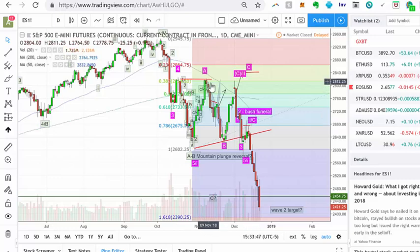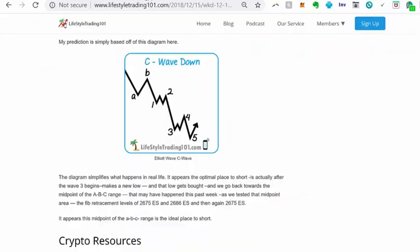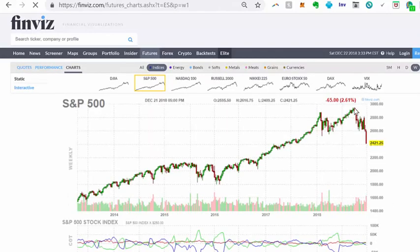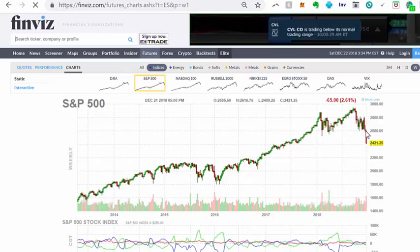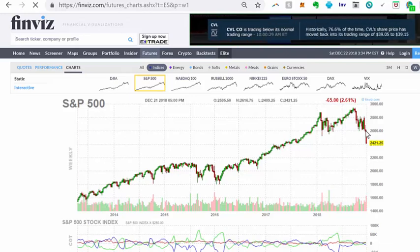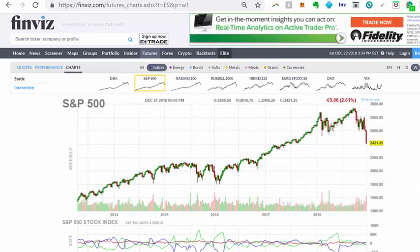But if you zoom out, it actually looks just like the diagram, right? So that weekly chart looks just like this theoretical diagram, at least so far. You have this wave one down, followed by wave two, A, B, C, and then the three. It wasn't the immediate second red candle here, but it happened on the third one. So this so far follows the theoretical diagram, pretty much by the weekly turn.